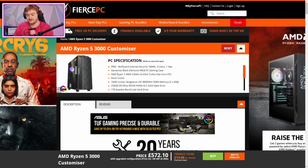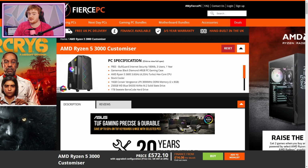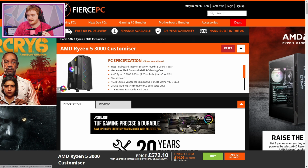So again, very similar. It's a completely customizable PC. In this case, it's a Ryzen 5 instead of a Ryzen 3, and the price is going up a little bit, from, what was the last one, 436 to 572. It's a significant jump in price, but really very much of this is the same. Let's have a look quickly at the full spec.